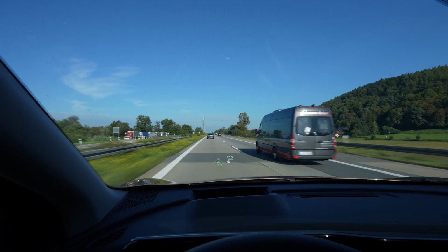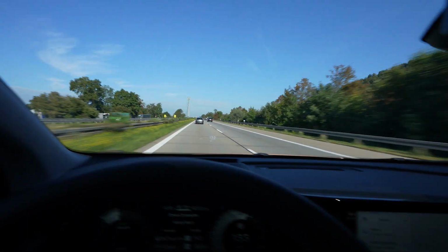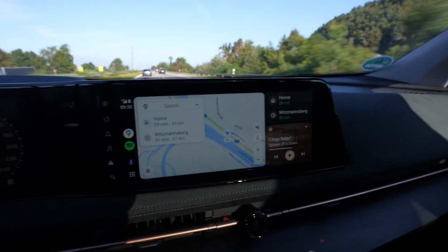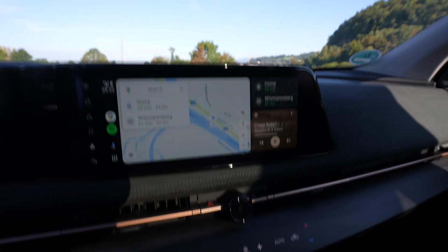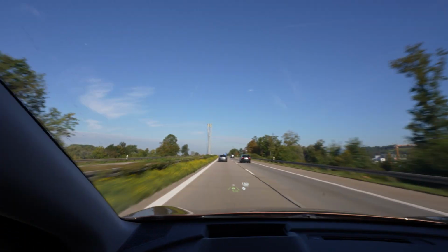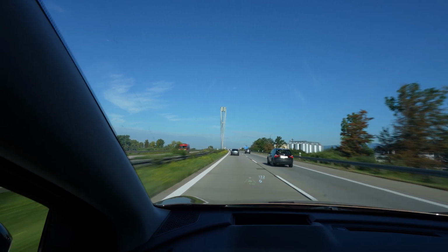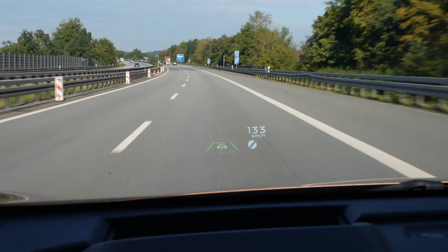I have Android Auto running. Can I get to this? Yes. It looks like this, takes the whole screen. I like that. We don't have a lot of buttons down here, but this will be extra. Then we film everything you can do, the same with the screens. I'll show you the head-up display a bit.